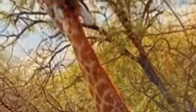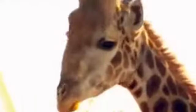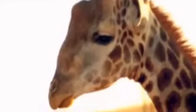Their golden yellow coats blend them into the tall grass, the perfect camouflage for stalking prey. And right now, Sukazi's doing what few apex predators do, taking on an animal more than three times her size. One kick from a giraffe's powerful long legs can crush a lion's skull.